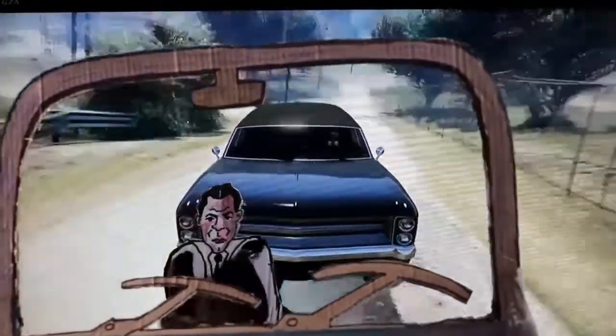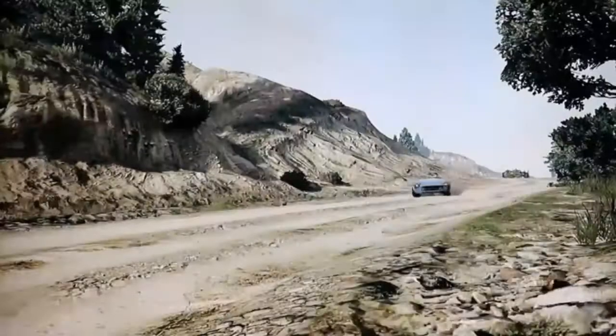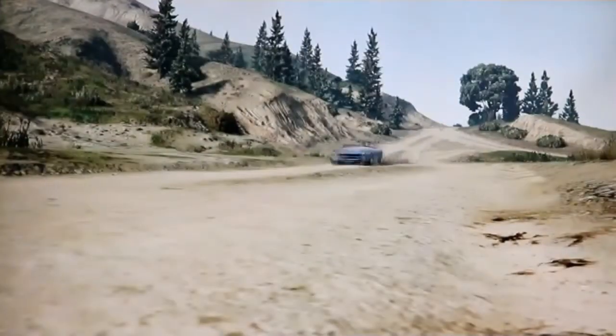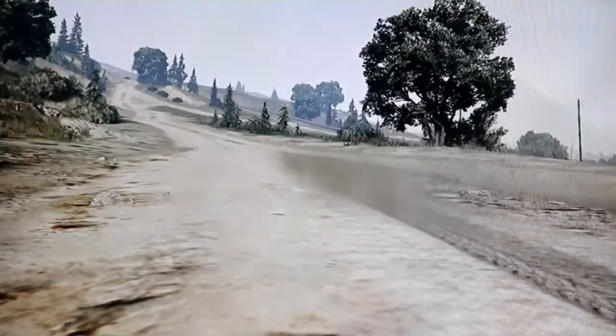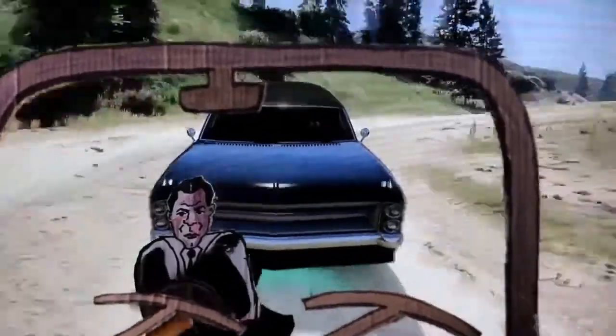There's three blind men chasing Bond, driving a hearse. Three blind men driving a hearse chasing James Bond? Yeah, they're trying to shoot him. Well, they're not going to shoot him because they can't see, can they? No, I mean, they've got extra senses, haven't they?